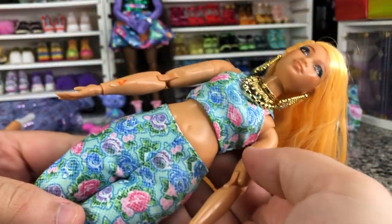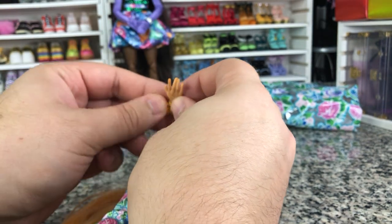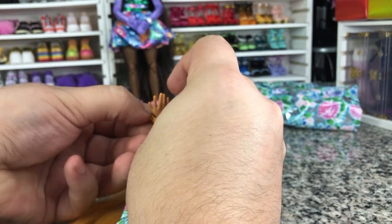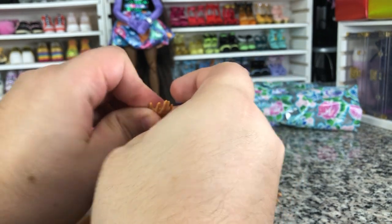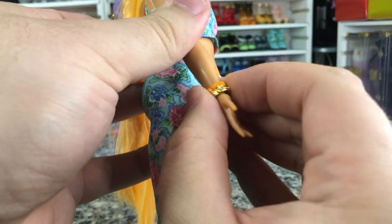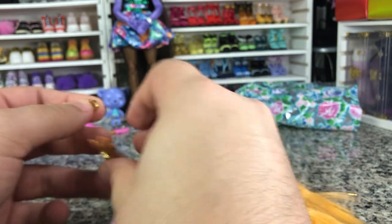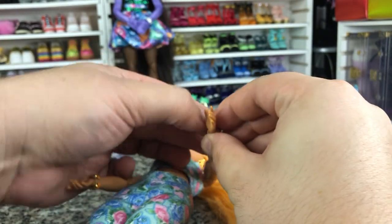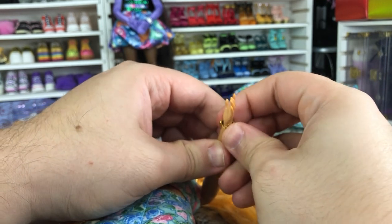Okay, so that's what she looks like right there. And then I think we're gonna put her little bracelet on, right there, just to disguise that just a little bit. I don't think she's gonna be able to fit two. That's the only problem with these harder bracelets, is that they don't really fit on our curvy dolls with the harder metallic plastics.